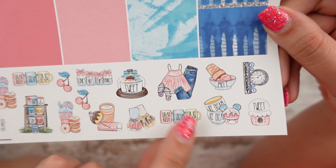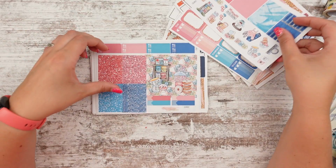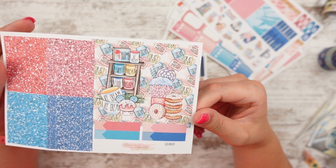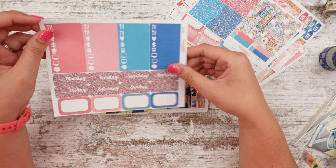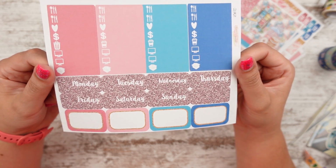There's a little outfit. I actually worked at an ice cream store in college, in case you guys didn't know that. I did. I worked at an ice cream store. That's really busy but fun. I like it.